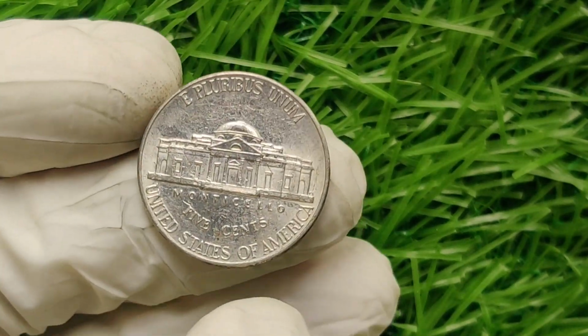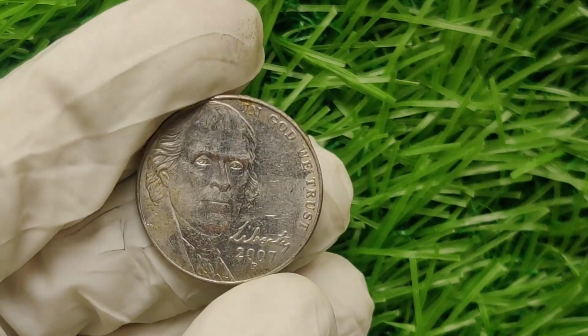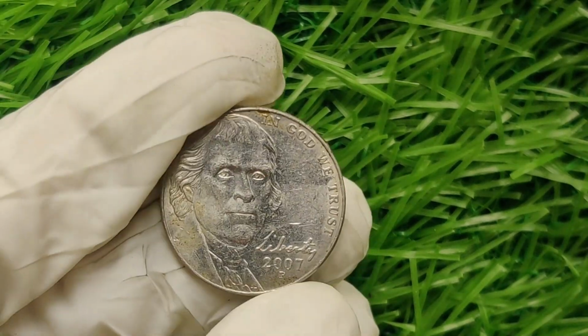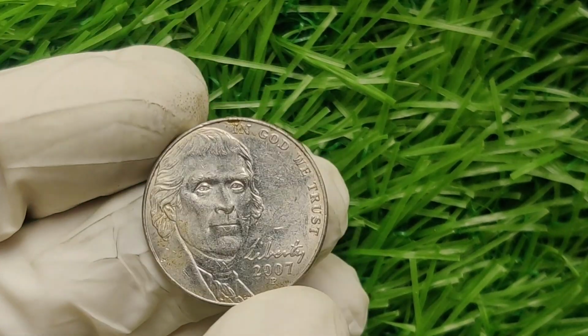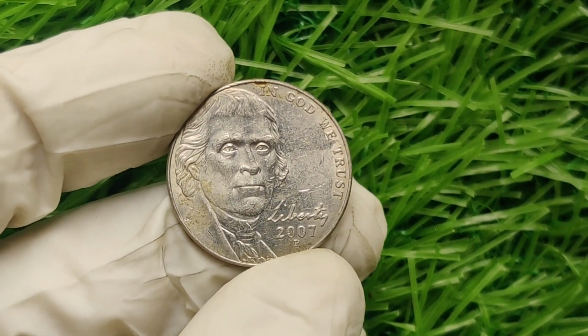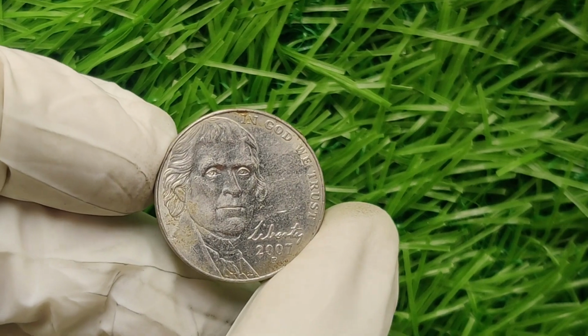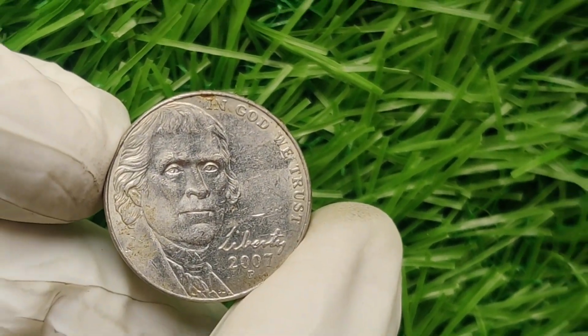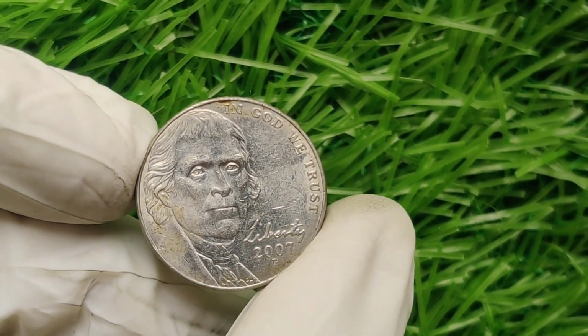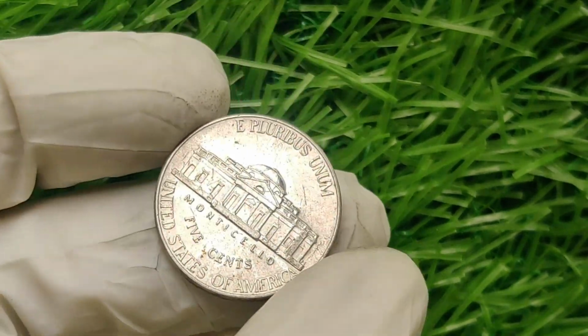Now, the reverse side of the coin is where things start to get really exciting. It features an image of Jefferson's home, Monticello, which has been a staple of the Jefferson nickel design since 1938. While the design is relatively standard, the condition and certain minting errors on these coins can make a huge difference in their value. So what exactly makes the 2007P special? Let's find out.